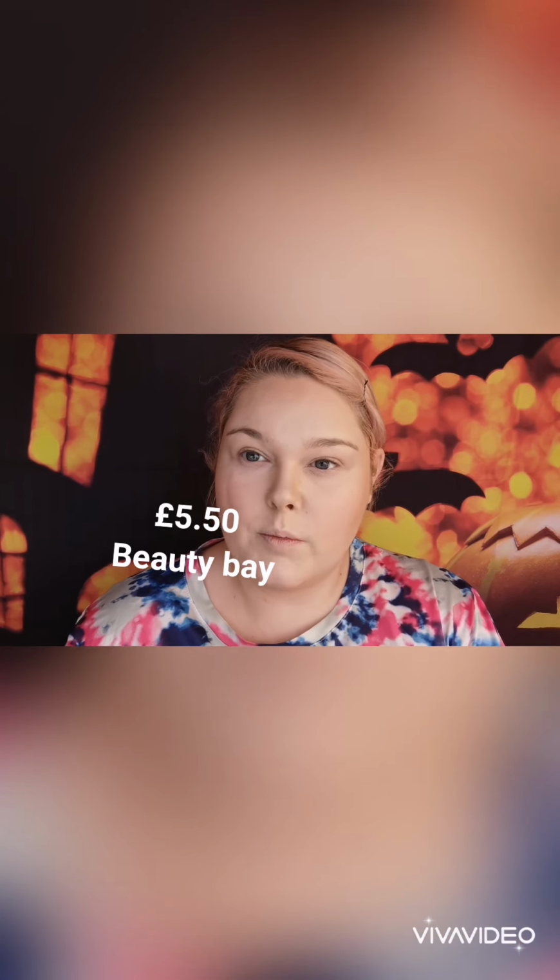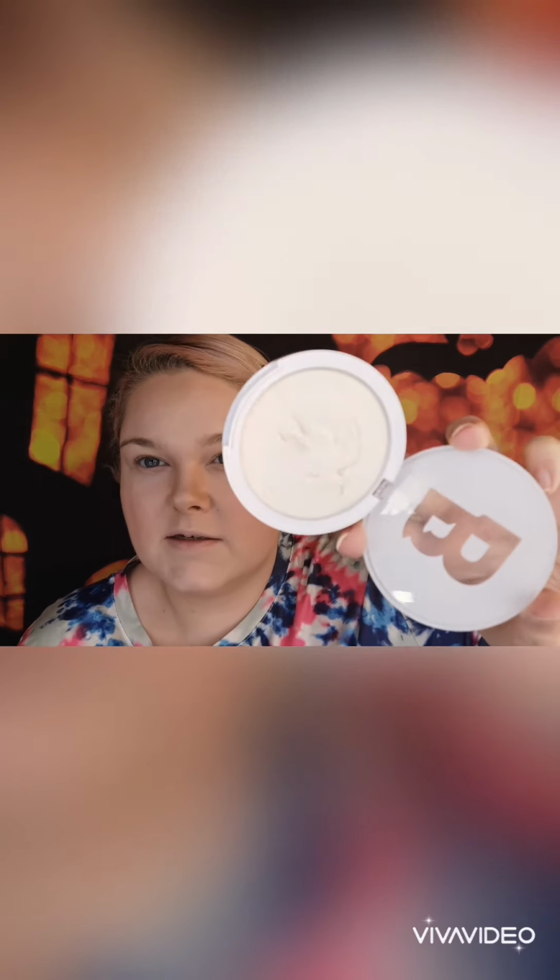Next we're going to move on to our highlighter, which is this. This is Beauty Bay's own branded highlighter and this is in the shade Flash. This highlighter is stunning. I've tried so many other highlighters and none really come near to how much I like that highlighter. So that's actually £5.50 from Beauty Bay. They have it in another 3 different shades as well. I also have them because I like the highlighter so much. Anyway, enough about highlighters. Let's just get on and apply it. I'm going to be applying it to the tops of my cheeks, centre of my forehead, down my nose, on my cupid's arrow, and also a little bit on my chin. So I'm going to go ahead and do that and I'll see you in a sec.